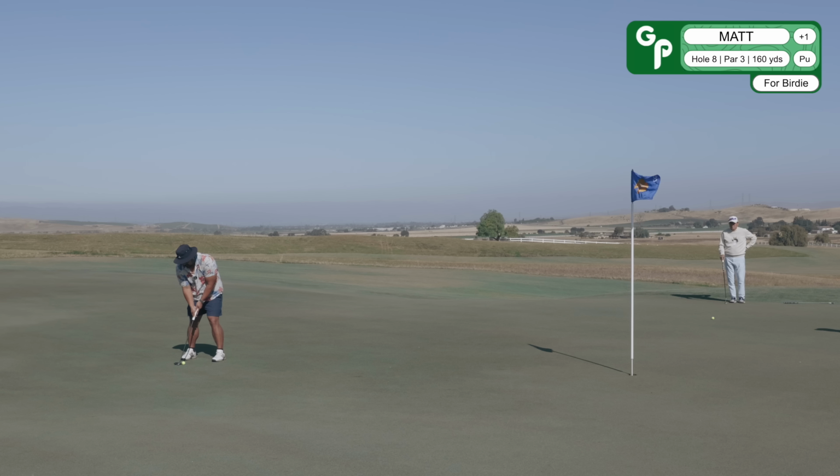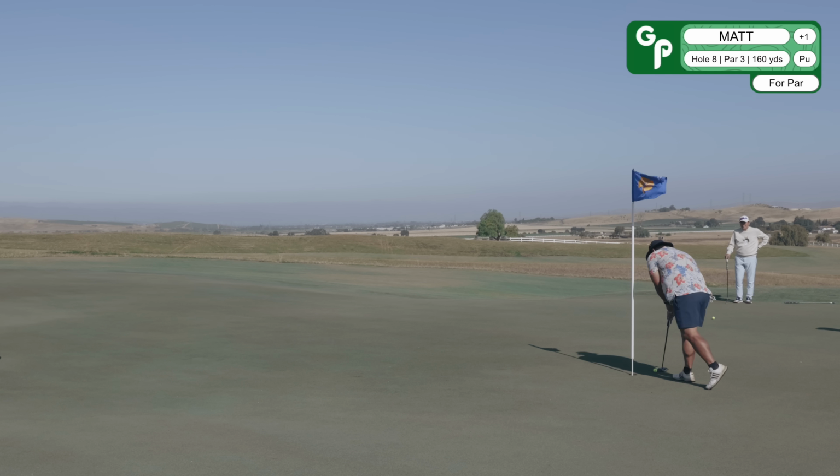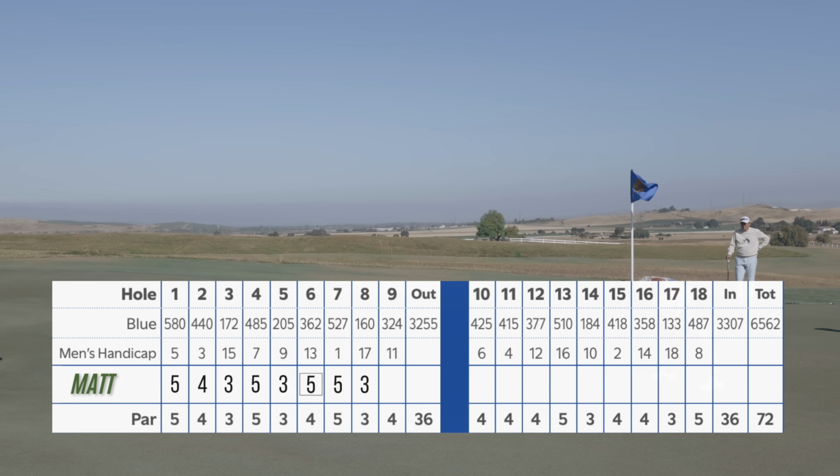Now you see on the flag that the wind is starting to pick up. Here's the birdie attempt. Stay up, stay up. That one just misses low, and we tap it in for par. And now with this score, we're in some uncharted territory.